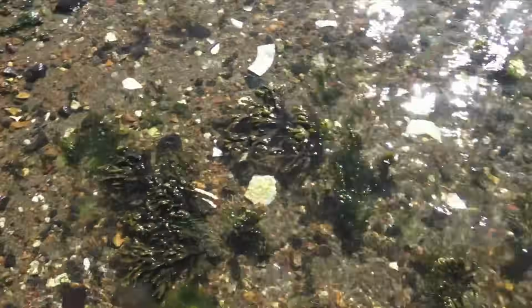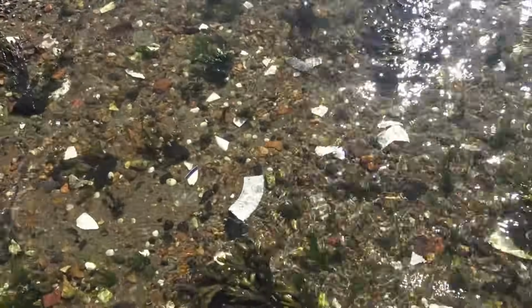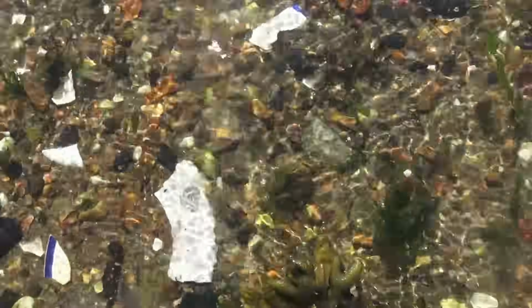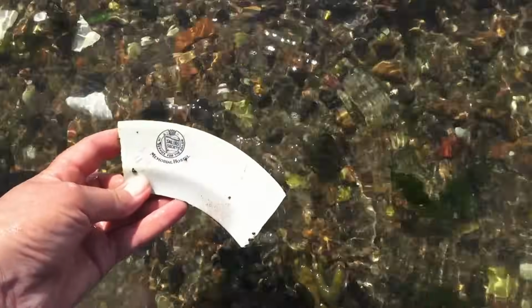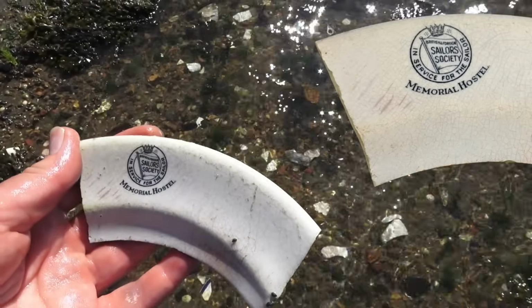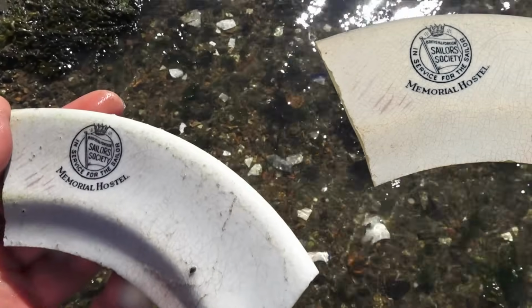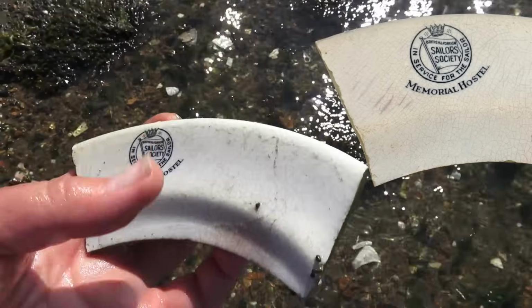Just look at all this pottery, and I've seen a couple of pieces down here with something on them that might be interesting. Let's look at this one. Oh, look at that, that's beautiful. The Sailors Society Memorial Hostel in service for the sailor. Oh, that is just lovely.